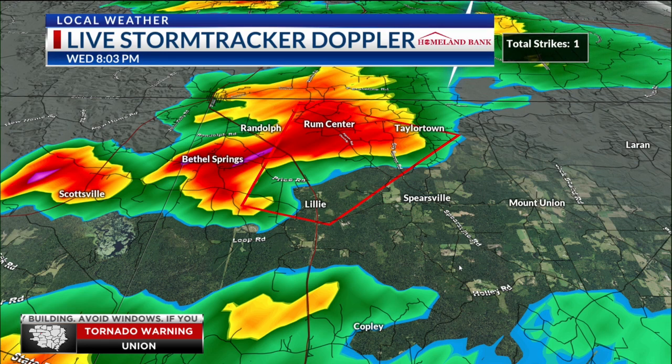So if you know anybody in the area just east of Bethel Springs, north of Lily, west of Lily, Rum Center, Taylortown, that's a very developed area right there. Anybody you know, any friends, family, give them a call. Make sure they have a heads up. Tonight wasn't a very expected night for severe weather, but that doesn't mean it was zero. So people may not have realized that we have severe weather tonight. Just give them a call, make sure they're aware of what's going on.